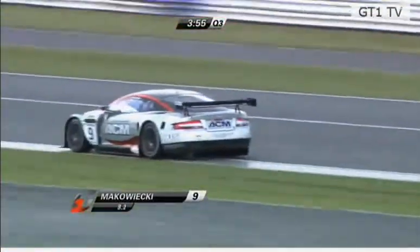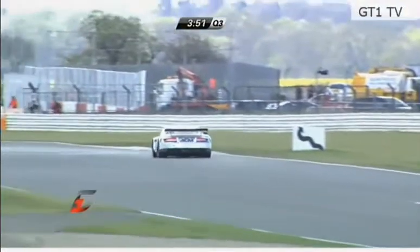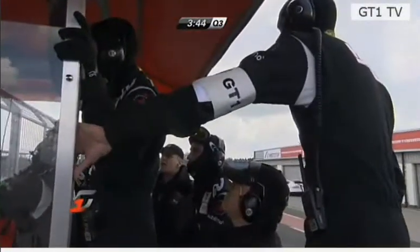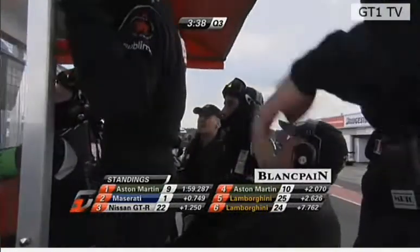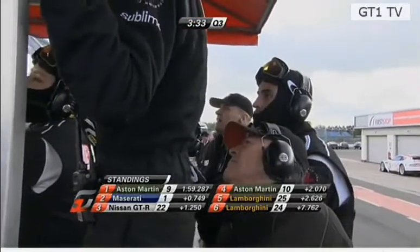The first man below 2 minutes in this final session. There he is, Fred Makowiecki in car number 9, to the top of the charts with a 1:59.2. So almost a full second quicker than the Maserati at this stage. Absolutely, which is quite a surprise. But again, it will be down to who's using what tyres, and that was going to be the thing. For a second difference, that's quite a big chunk. I'm quite surprised that it's as big as that.